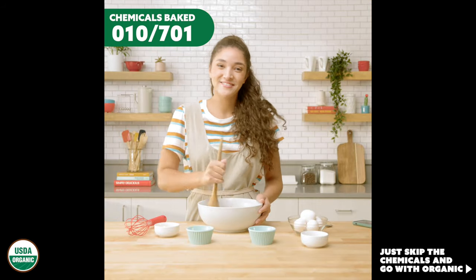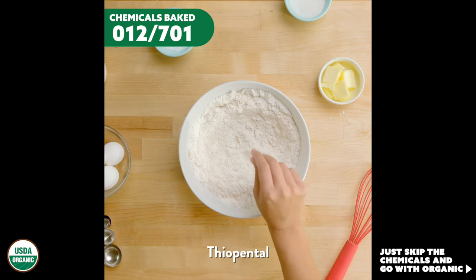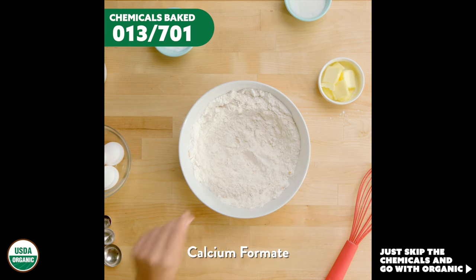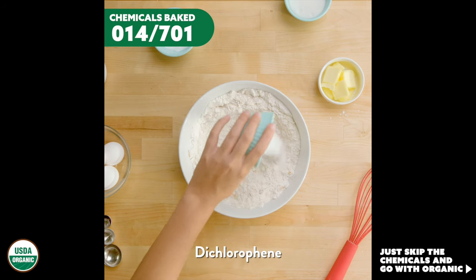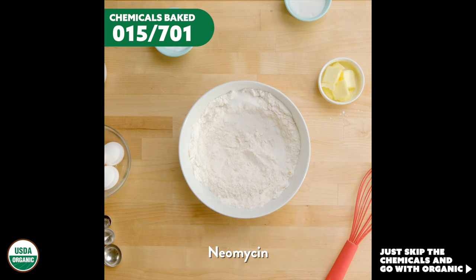And stir! You may also be adding a dash of bambermycins and possibly a pinch of thiopental. Maybe a sprinkle of calcium formate. How about a teensy bit of dichlorophene? Or perhaps an itty bit of neomycin?